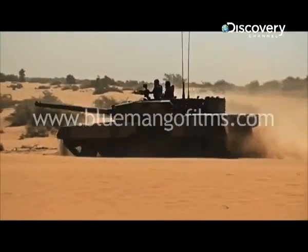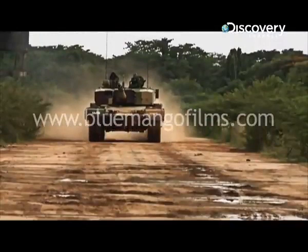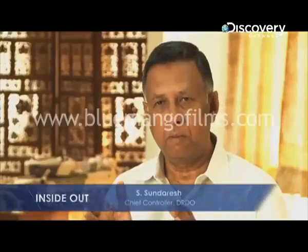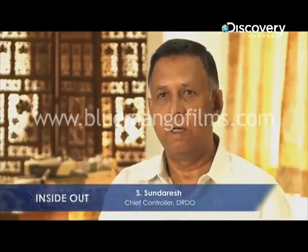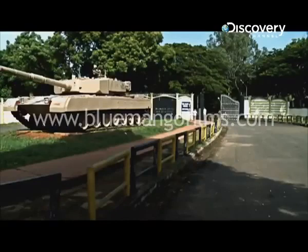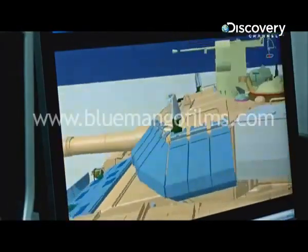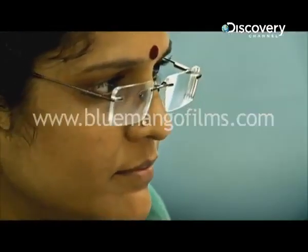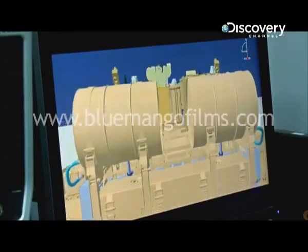A lot of discussion had taken place between the Army, DRDO and the Minister of Defense, and a deliberate decision was taken that India should build our own tank to meet our own terrain requirements and our own environmental requirements. So that's how the genesis of Arjun started. The first Arjun concept was created in 1974. The original requirement was for a 40-ton tank armed with a 110mm gun.